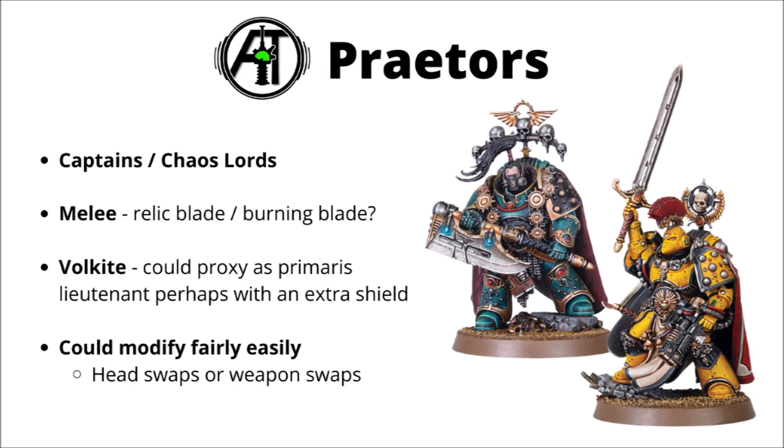Or perhaps you could even give him an extra converted shield, and perhaps run him as the Primaris Pattern Lieutenant with a shield, Neo-Volkite pistol and power sword. Obviously he's not actually a Primaris model, but I feel that if you glued a storm shield onto him, then that one would make a pretty decent job of representing him rules-wise.